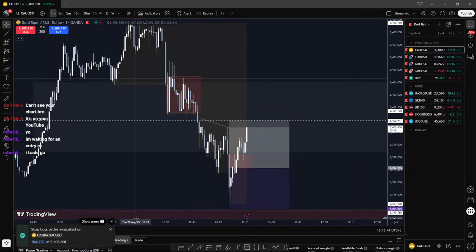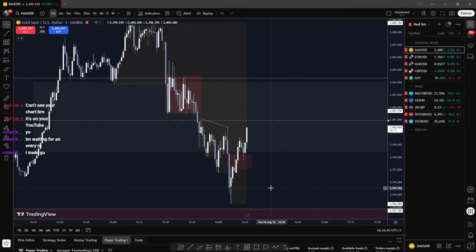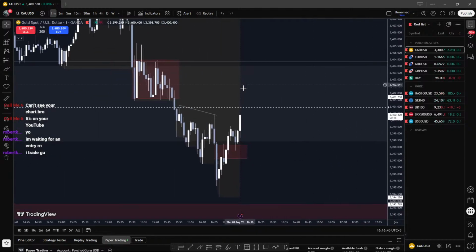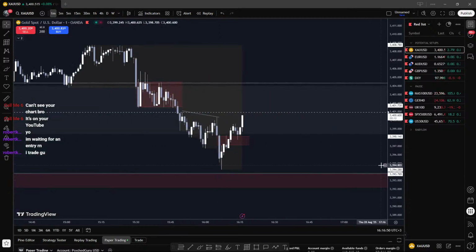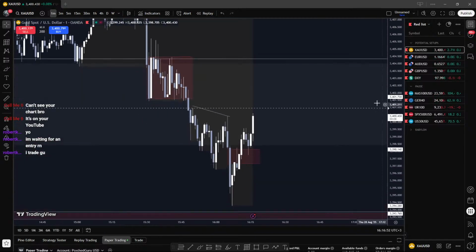It's actually nice. I do like this. Oops, let's get this demo trade out of our way. I do like how we're coming. We're coming pretty slow, which is what I like. I will still be down on these shorts. Let's see, we might actually get this. So let me remove this alert.